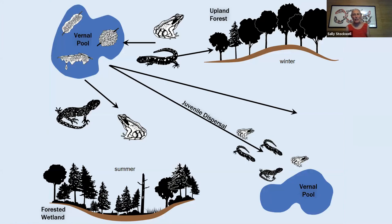And if we look a little more closely at their movements, what we find is that the juveniles act a little bit different than the adults. So as I said, both the wood frogs and the blue-spotted salamanders spend the winter in these upland forests that you see up here, and then they go back to the pool where they lay their eggs. Once those eggs hatch and the young mature, then they leave the pool and the juveniles disperse quite a bit. They can disperse quite a bit farther than the adults that are hanging out around the pool.